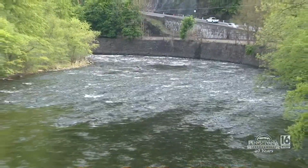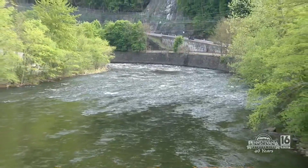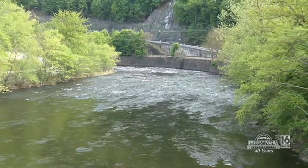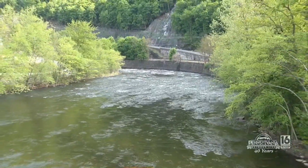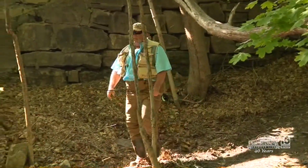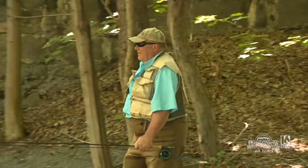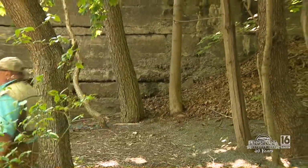Is this normally how high it is? This is controlled by the dam, right? This is controlled by the dam. This is like a perfect flow for dry fly fishing. When the water gets up a little bit, like anywhere in the Lehigh River, it's tough to wade. But right now, conditions are perfect. Middle of the day, it is literally 80 some degrees out today. Are you convinced we're gonna see fish? I'm hoping so.